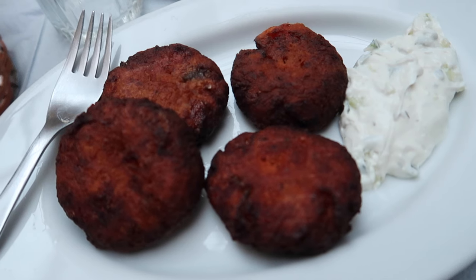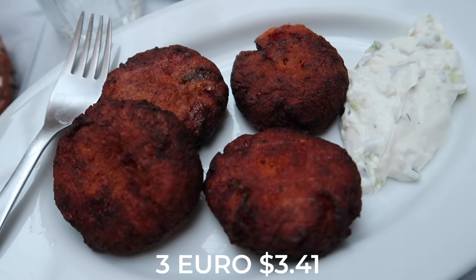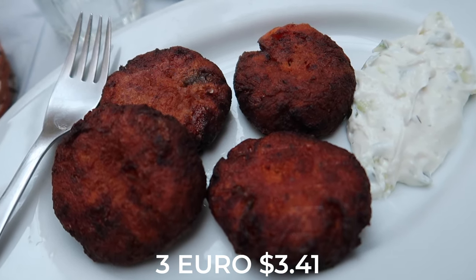Okay, so I read that tomato meatballs, like tomato balls, the fried ones, are really popular. Let's try it. It tastes like a tomato dumpling. It's just pan fried with some Greek yogurt sauce. It's good. It's not too sweet.